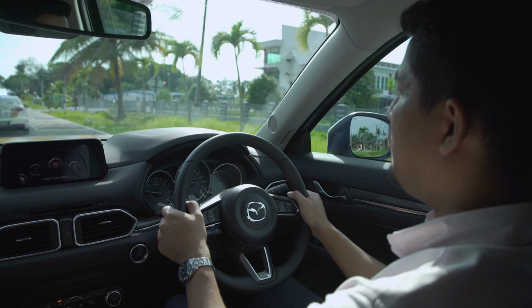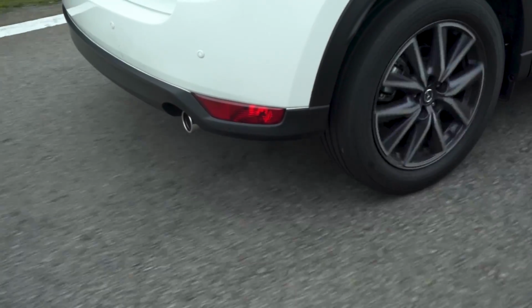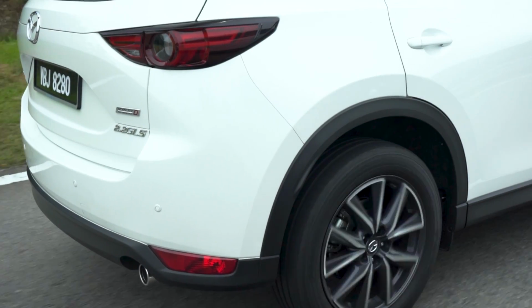Number one being the steering wheel is a bit too vague when you're driving in a straight line, say on the highway. And the next one is the brakes. It feels a bit too soft, so you have to go deeper in to get more power out of the brakes. But other than these two issues, the car is very, very enjoyable to drive, and I love it.